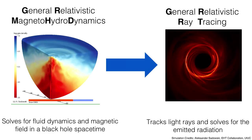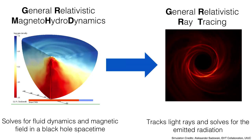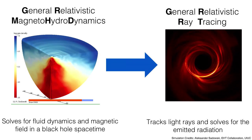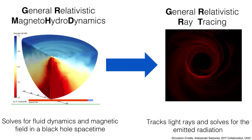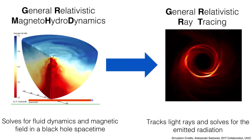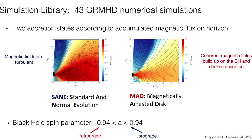Then we take these simulations and create images and movies from them using relativistic ray tracing. We're shooting light through the space-time of the black hole. It's bending around trajectories that we saw earlier in one of these animations. We're adding up the light that's emitted and looking at what an observer would see at infinity. As part of the EHT project, we assembled the largest library of these simulations ever put together. Each takes weeks to run on a supercomputer, and we put together 43 of them, which is the largest collection ever assembled.